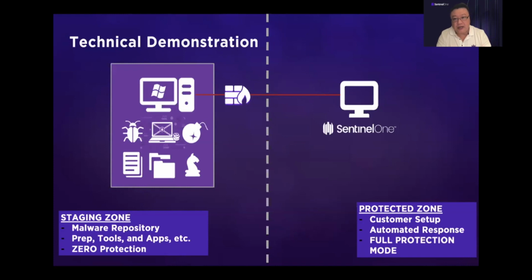So the environment I have is basically a staging zone where I can access malware. I have a whole repository of different kinds of malicious code and so on. I can use different tools to do mutation and so on, right? So this is where I would prepare the payload. And what I'm going to do next is launch the attack from this machine to a device that's protected by SentinelOne. In other words, a device that's in a protected zone. This is how our customers would set up the environment and so on.